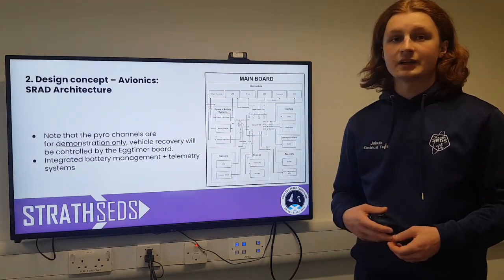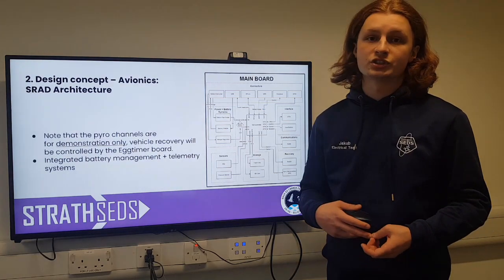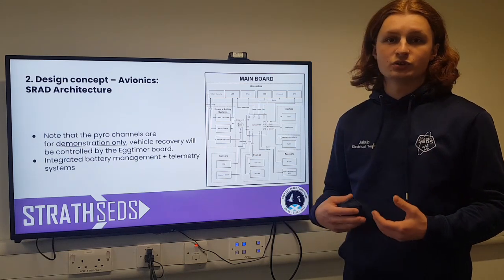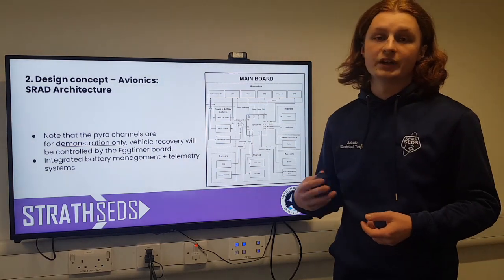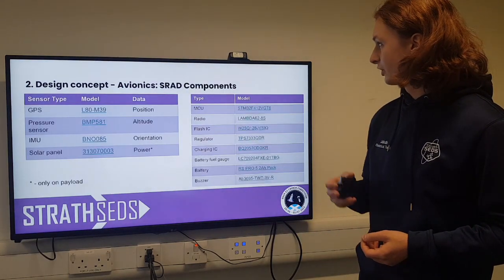We won't be using them, as I mentioned, as it's not allowed in the regulations, but we will be trying to see if our deployment mechanisms fire at the same time as the COTS mechanisms, just to make sure that our own designs work as well. And there are also some simple interfaces and GPIOs to aid us in the development of the main board.